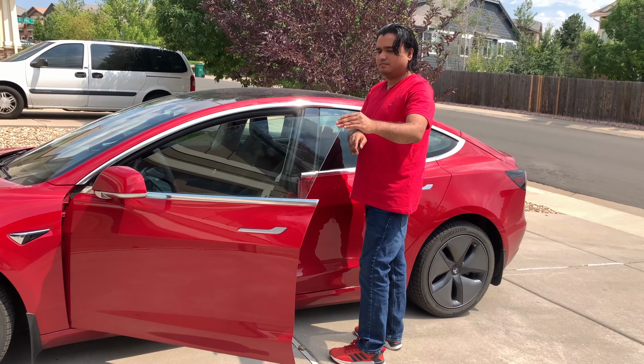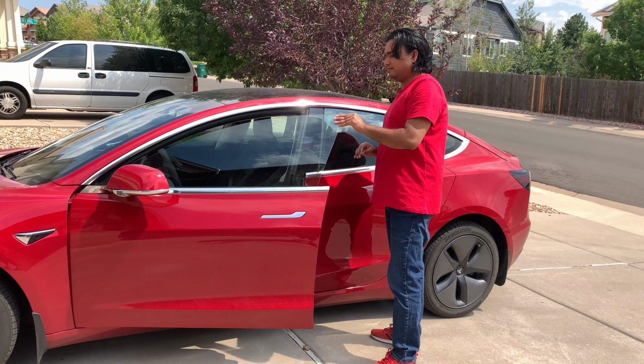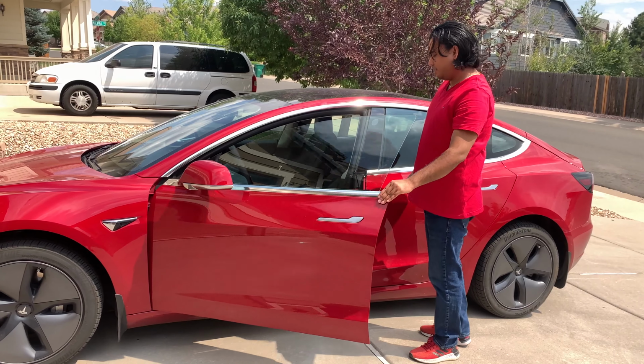So if you are constantly opening and closing the car door using the edge of the window, you might break that window. So what I would recommend is making it a habit to just open and close your car using the frame of your door, not the glass window of your door.